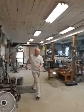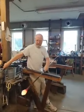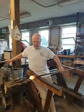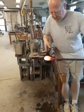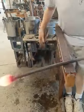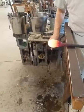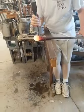So Foster's got another gather of glass here. This is not going to be a huge gather, because this is going to be the cup of a goblet. So he'll again shape it with the cherry wood block, get it formed up, and you can kind of see a shadow or a ridge of clear glass extending beyond the color. And that's so that he keeps a nice thick bottom on there.